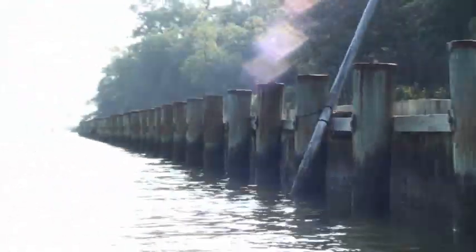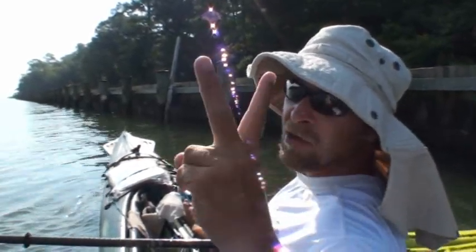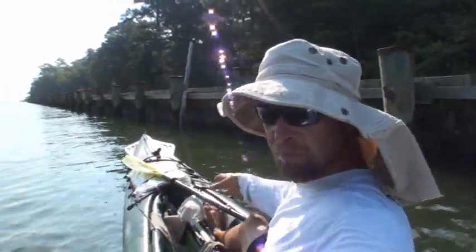That log adds a little structure along with this bulkhead. So that's where I cast and caught two little reds. Do it again.